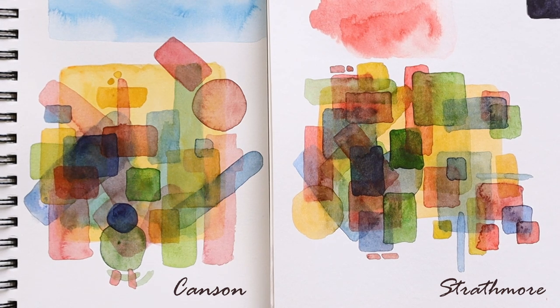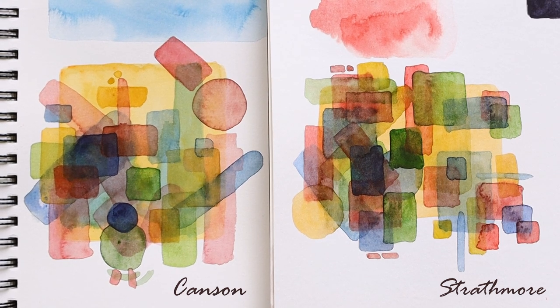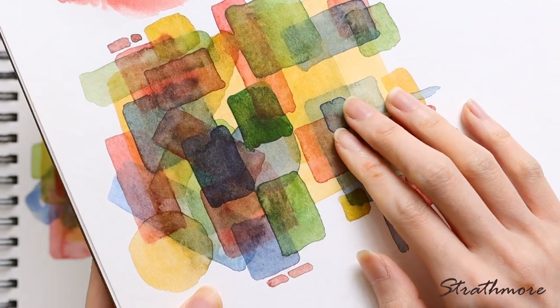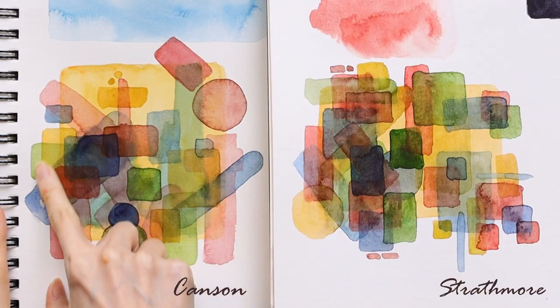On the left, with Canson, we have very brightly colored shapes, like candy necklaces. On the right, with Strathmore, we have glazes that look a little bit more neutralized and more intense. This, to me, is a key difference. Canson produces brighter but weaker colors. Strathmore produces more dull but intense colors. You can also see what I was saying about the textures in the previous section. Strathmore looks so much more grainy than Canson, whose shapes are as smooth as a zero-edge pool.